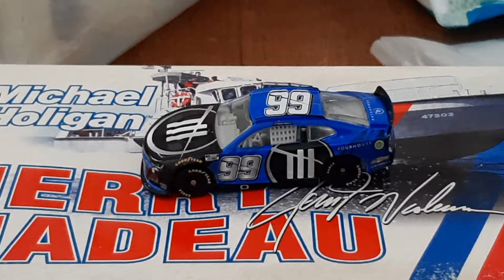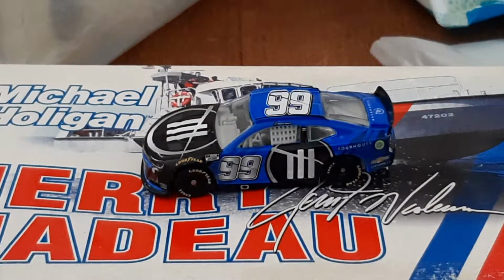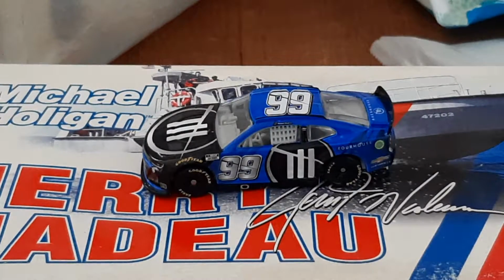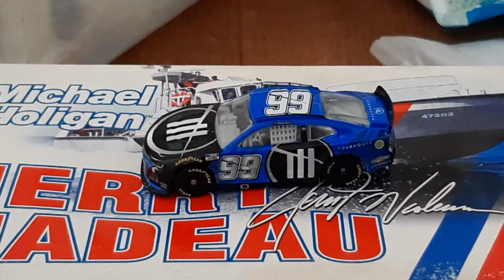But the thing with Suarez was that when Edwards retired, it was so unexpected. Suarez just got thrust into the 19 from the Xfinity Series. And while, yes, he is an Xfinity Series champion, he still needed a bit of time.